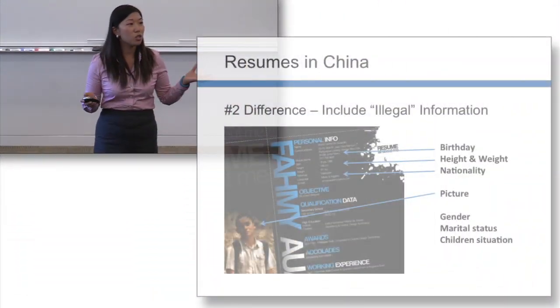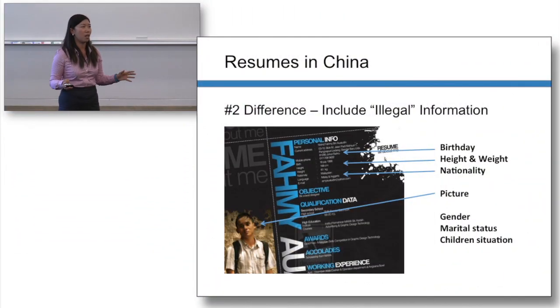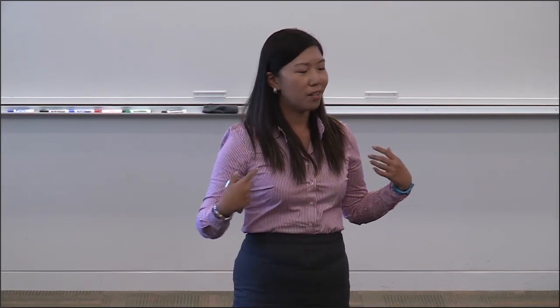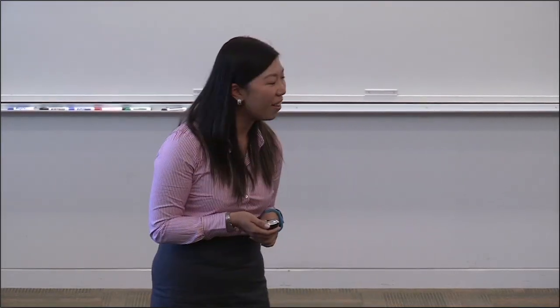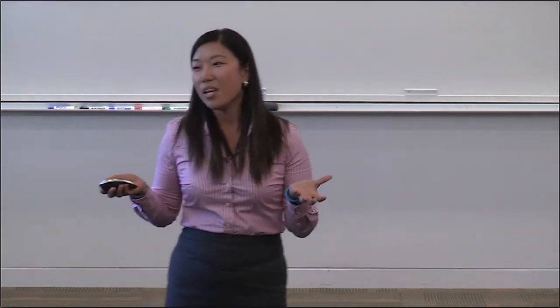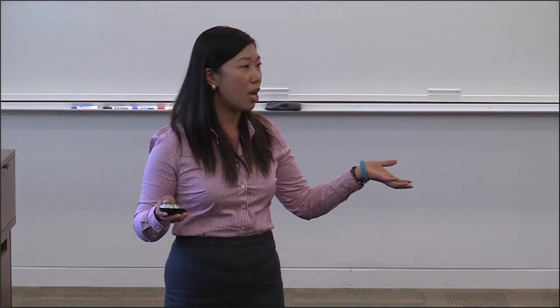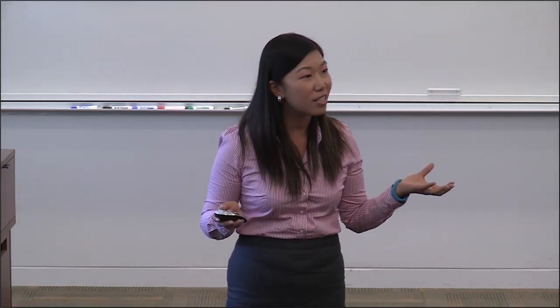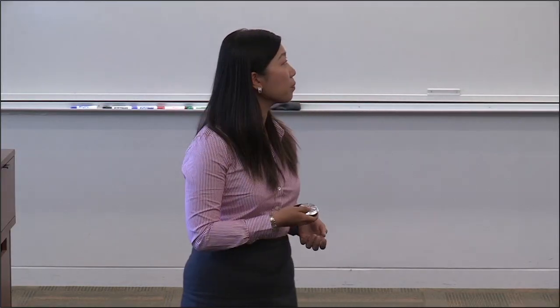And the second thing, in China, people like to put a lot of personal information on the resume, like pictures, gender, nationality, and even some girls put their body measurements on their resume to get some special jobs. But we all know that in America, when a company sees all this information on your resume, they will throw it into the trash directly, because they don't want to hire anyone based on discrimination and get sued.